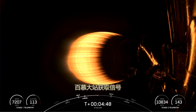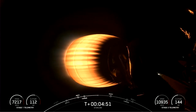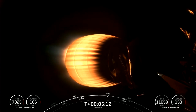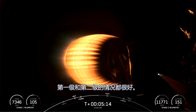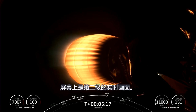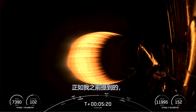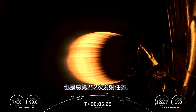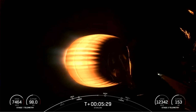Acquisition of signal, Bermuda. Vehicle's on a nominal trajectory. Everything continues to look good for both the first and second stages. Live views of that second stage on your screen now. As I mentioned earlier, today's Starlink mission marks SpaceX's 53rd mission just this year and 252nd mission overall.